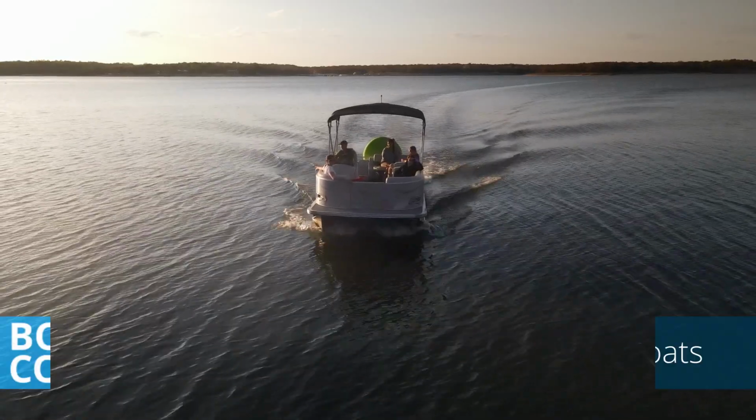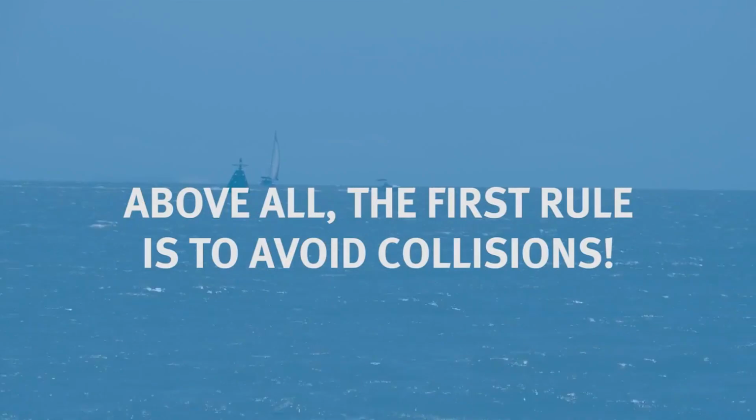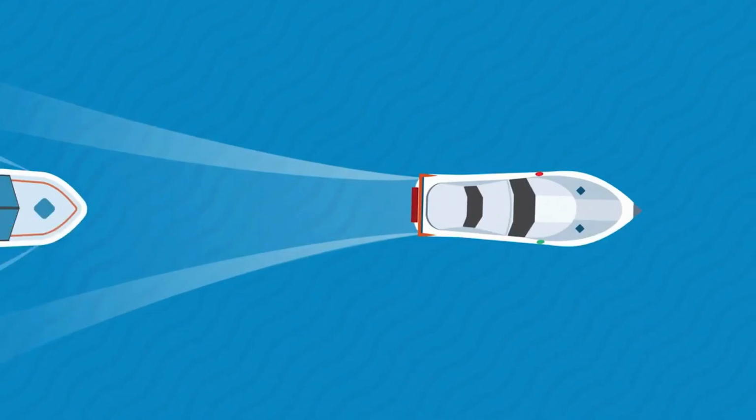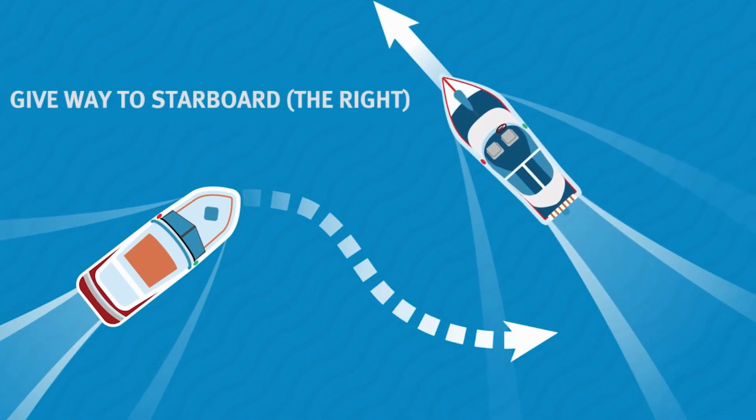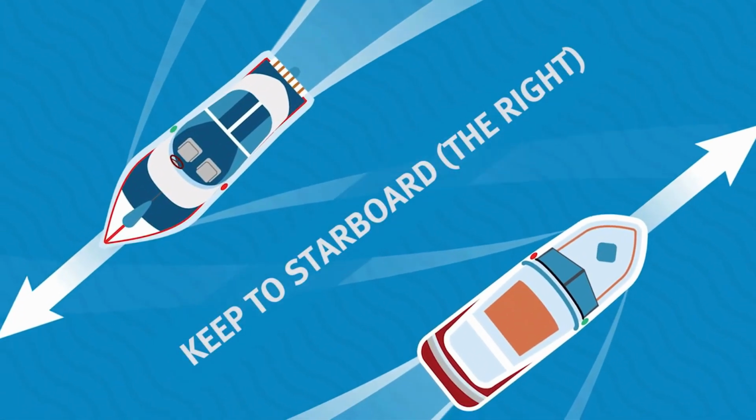Section number 3. Boating courtesy, laws, and rules. Rule number 1 is simple. Never run into another boat or land. Pay attention to the movement of other boats nearby. You should never cut off another boat by passing in front of them. When approaching head-on, stay to the right of other boats.